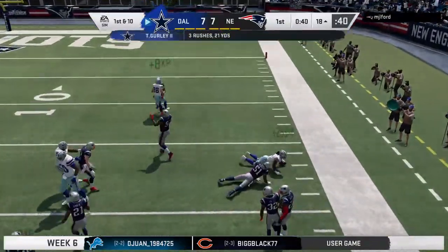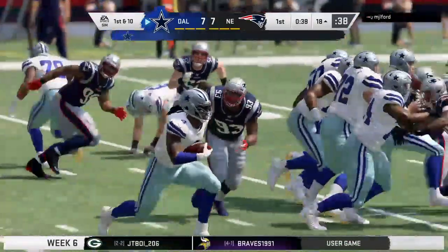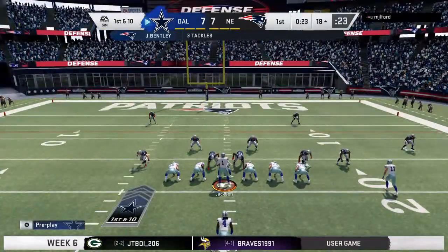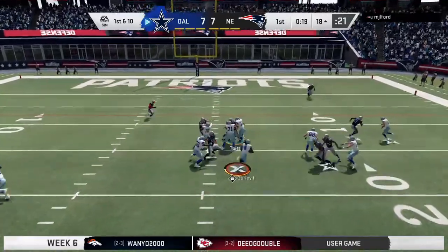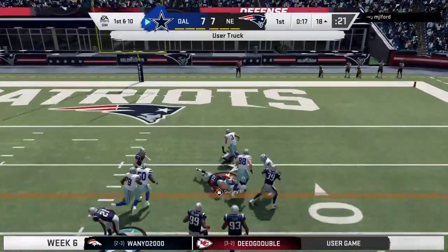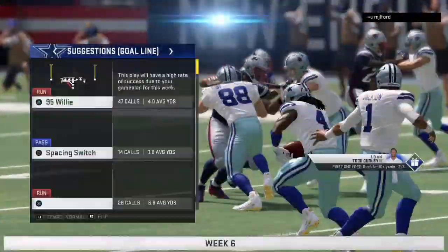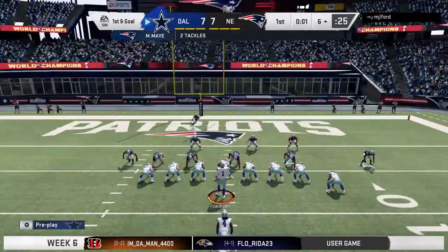And they'll wind up getting this one all the way down inside the 20. Chewing up big yardage. Another nice gain there. This one goes for 20. Gurley again here on 1st down. And he will be brought down at about the 6-yard line. Back-to-back nice plays. 12 yards that time and a 1st down.